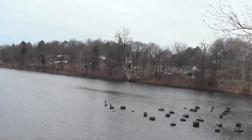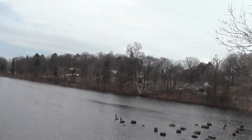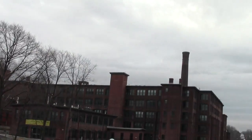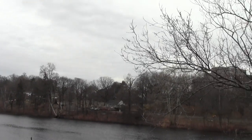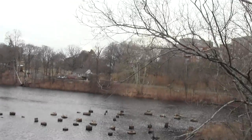And there's the old foundation pier pieces for a long gone ballroom from the days of ballroom dancing. A couple of cormorants using the things as a handy perch.